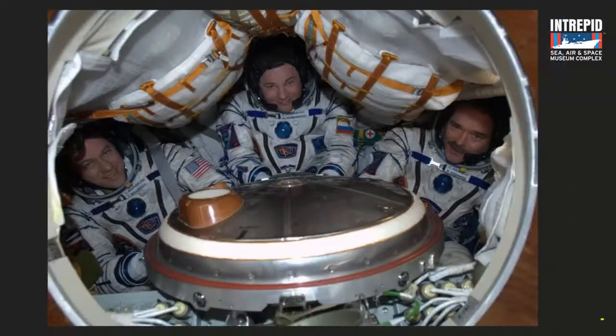Now, this is what the inside of the Soyuz looks like. And I know a visitor asked earlier, they said the Mercury capsule looks very small. So was it cramped? You can see how cramped it was inside of the Soyuz capsule. Now, the Soyuz capsule had to be cramped for a specific reason. And that specific reason was exactly what you think, to land. This helped them land.